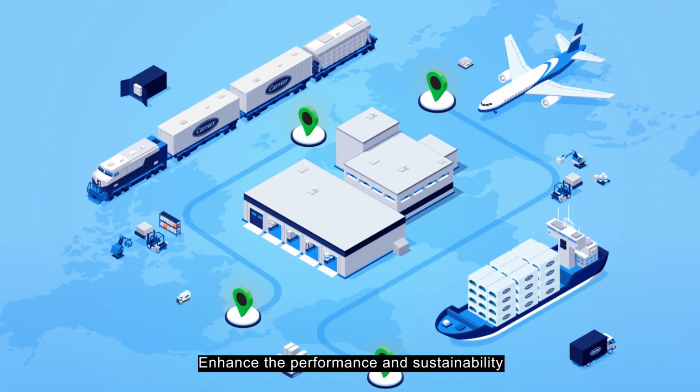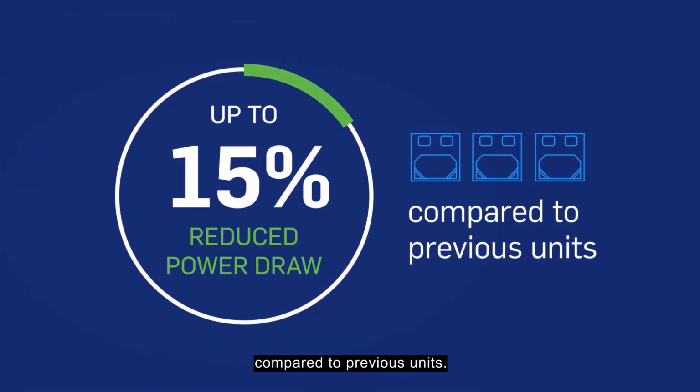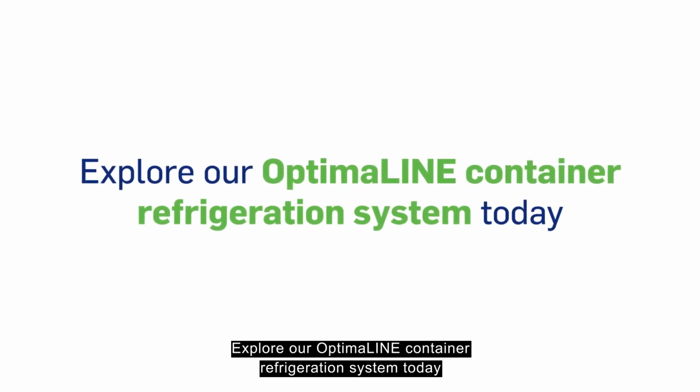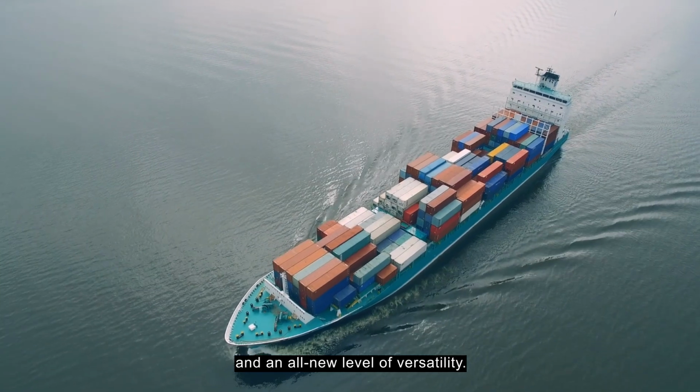Enhance the performance and sustainability of your cold chain with a solution that provides a 15% reduced power draw compared to previous units. Explore our OptimaLINE container refrigeration system today and see how it's optimized for all-around performance and an all-new level of versatility.